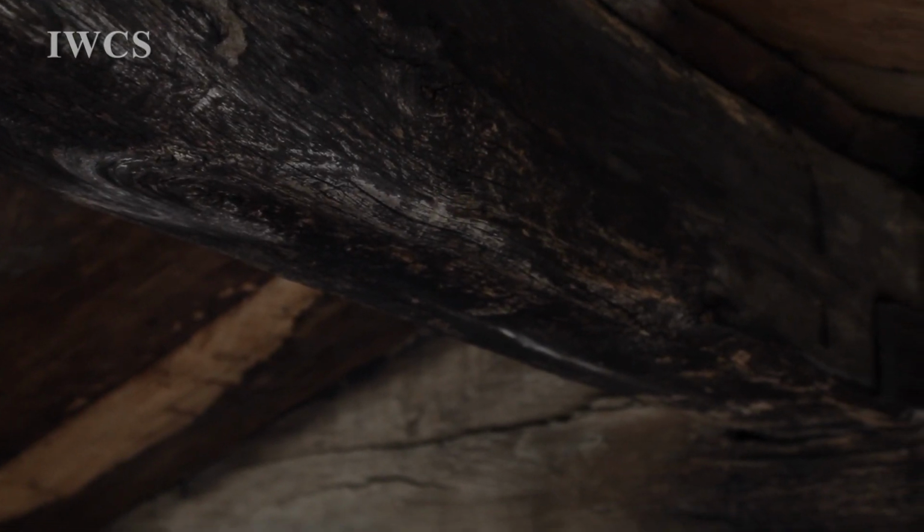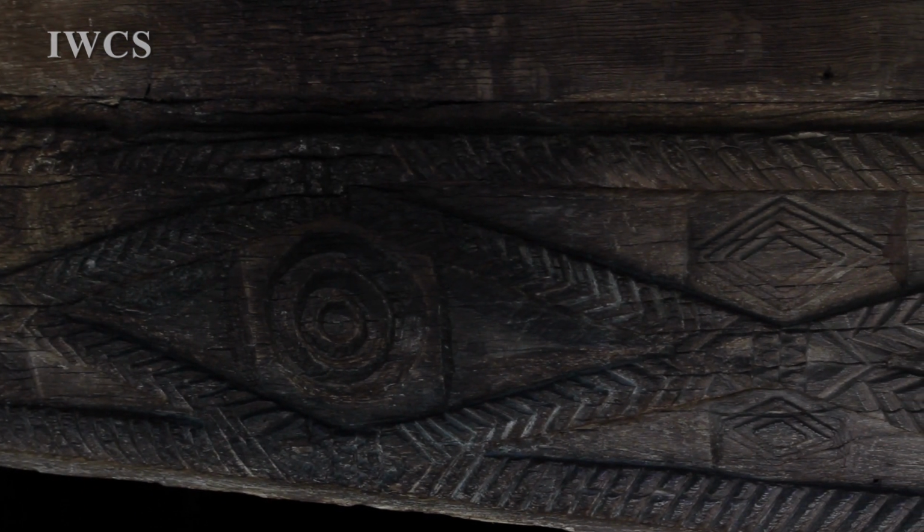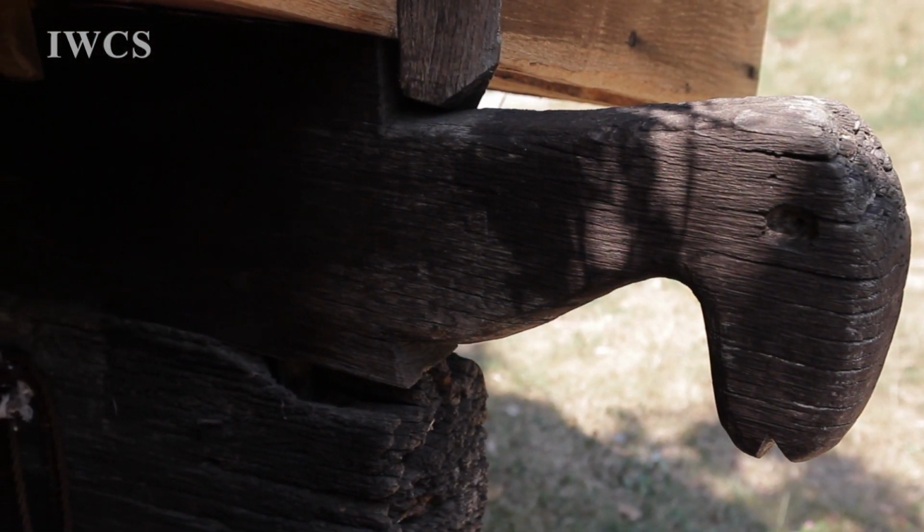The symbols, you have the rope, you have the tree of life represented, you see on the porch, on each side of the porch, on the corners. It's a mixture.